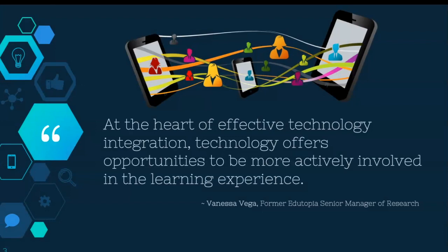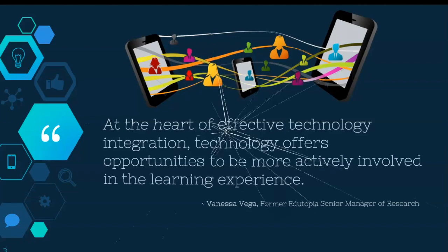Here's a quote by Vanessa Vega, a former Edutopia senior manager. At the heart of effective technology integration, technology offers opportunities to be more actively involved in the learning experience.